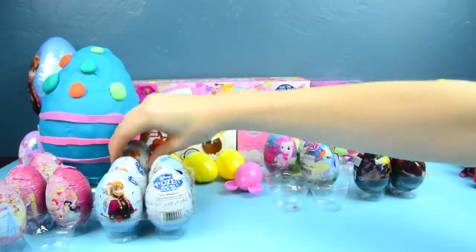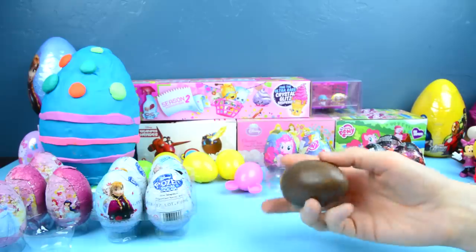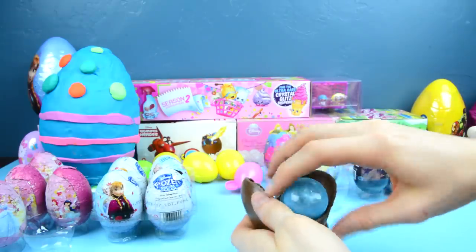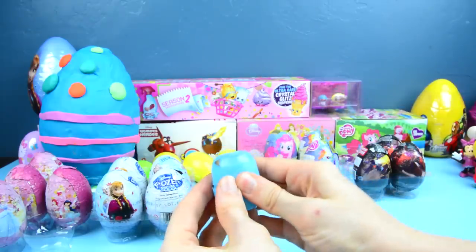Okay. I want a frozen egg. Awesome. So we get Elsa already. Maybe we'll get Anna this time. Or Kristoff. That'd be cool. Or my favorite, Olaf. Olaf, yeah. Is he an option on these? I don't know. That would be awesome. I would hope so. He's pretty important to Frozen.